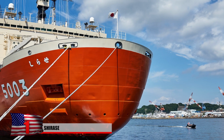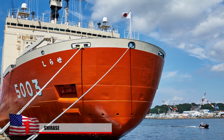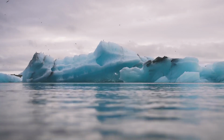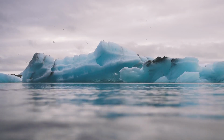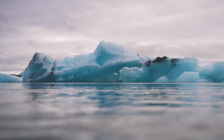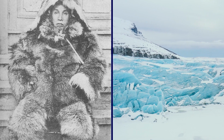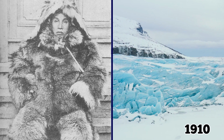She is the fourth icebreaker of Japan and the successor of another ship called the Shirase, which was retired back in 2008. The name Shirase comes from a glacier in Antarctica, named after Lieutenant Nobu Shirase, a Japanese explorer who led the first Japanese Antarctic expedition there in 1910.